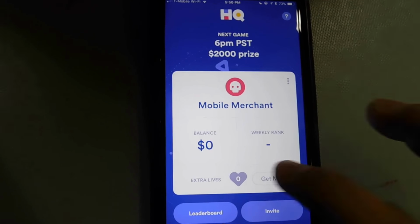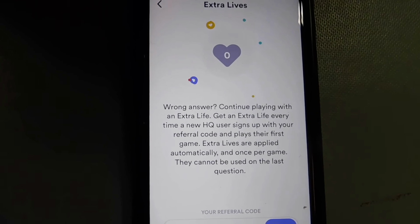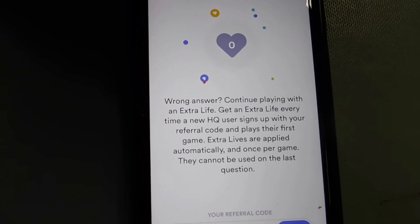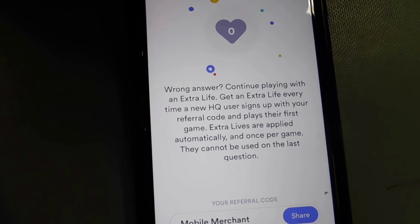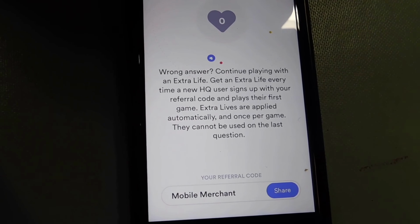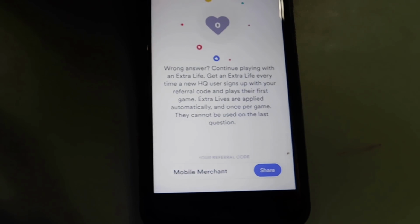And you can see there's another thing here called Extra Lives. You can read it right here. It says, wrong answer, continue playing with an extra life. And you get your extra lives every time a new HQ user signs up with your referral code and plays their first game. And it says extra lives are applied automatically and only once per game, and they cannot be used on the last question.